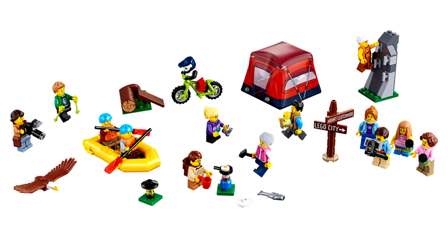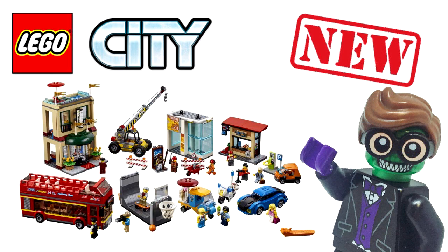And I hope they continue with this kind of vein of sets, giving us minifigures in situations that we don't typically get them in. We don't typically get a lot of civilian minifigures camping, so this is fun. That's going to wrap everything up. That's the pictures I have to show you guys right now.